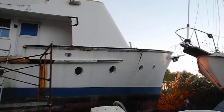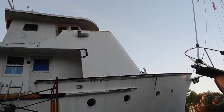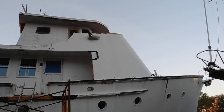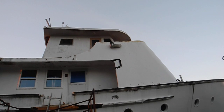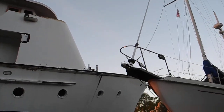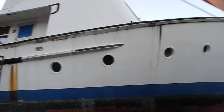It's got a high bow, very high bow, sharp entry into the water. And then this is a strange Portuguese bridge, and then the pilot house way up there on the top, which means there's no flybridge and it's not necessary with the big pilot house. Let me walk across this water puddle here. Ha, my feet are still dry.